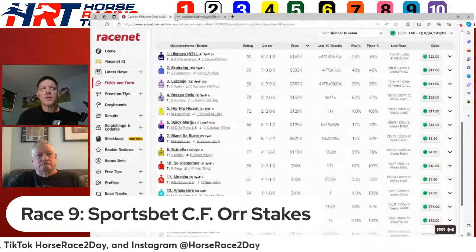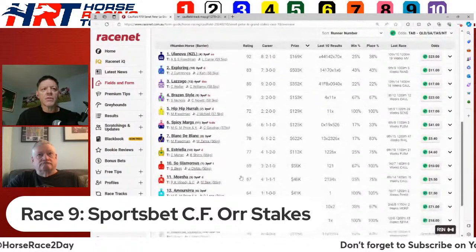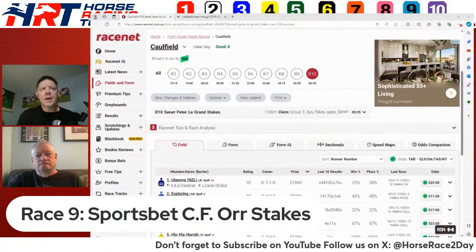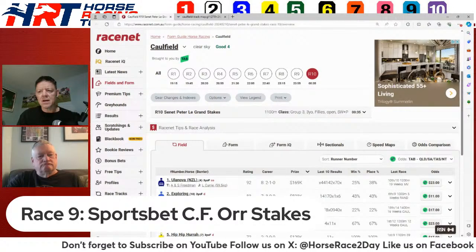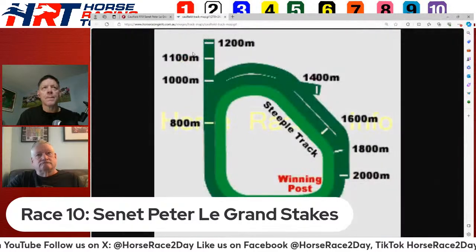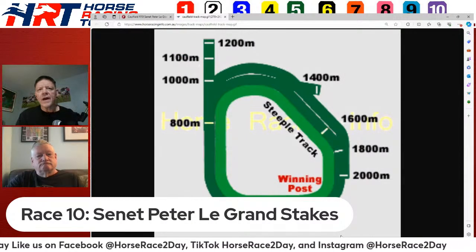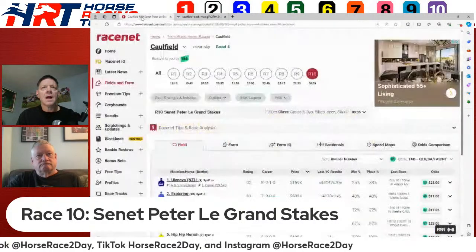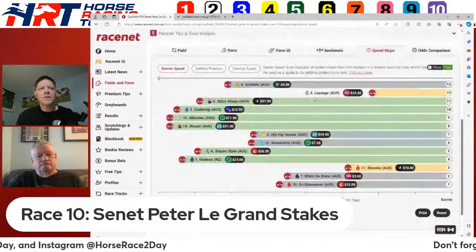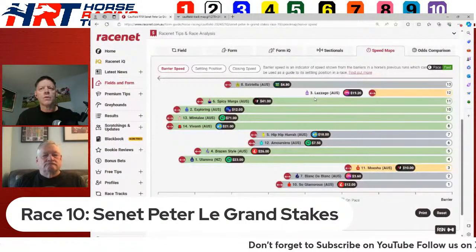Now we have 1 race left. This one is a pretty big one. Fielding 13 horses in here for race number 10, the Senet Peter Legrand Stakes. That closes us out right in there. They're going to go 1,100 meters again, Tom. So back over here, that quick sprint down that straightaway into that turn. Run as fast as you can to the finish line. Let's see indeed who has the early giddy up and go when this one gets cracking. And this one looks like they're going to be juicing out of the gates pretty quick. When the gates open, plenty of horses are going to dig in.